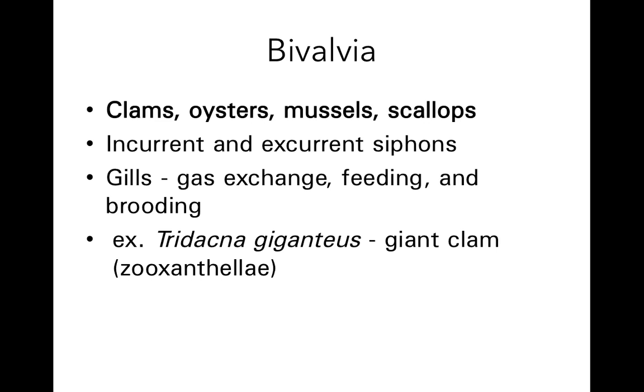But an organism that large can't really move its valves very quickly. And often when they're open like that, they're not trying to lie in wait for a large prey item to fall in. What they're really doing is they're taking advantage of symbiotic algae, zooxanthellae, that will photosynthesize for them and feed them in exchange for a place to stay, habitat.